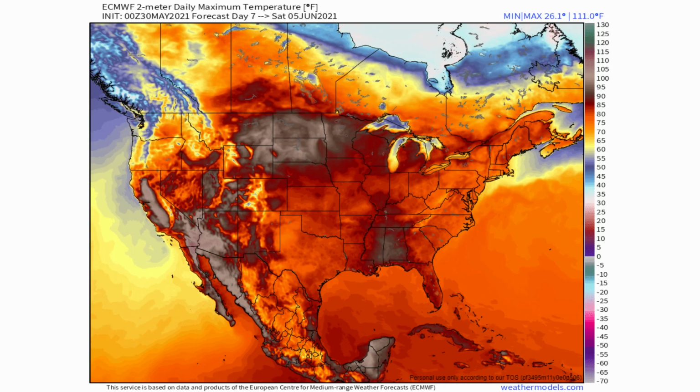And then if we look at Saturday, you can see that it is also going to be rather above normal in those areas where we're dealing with temperatures getting up into the 90s.